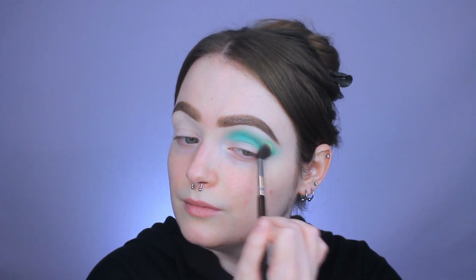But man, that's a really fun color. Again, it's almost like a seafoam green with a slight neon pop to it. And it's blending out really nice too. And this is going to be acting as our transition shade today, so I'm just going to bring it all the way up towards my brow. I'm just going to take a little bit more on my brush. Wow, that is such a fun color. This really just gives me beachy vibes.